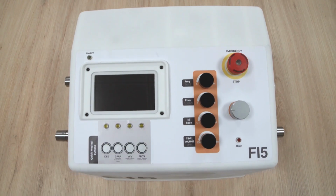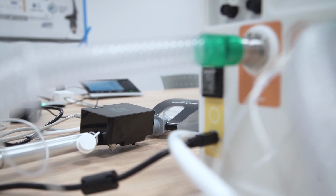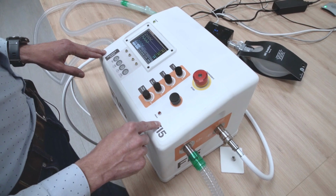FI5 is a project, a joint collaboration between Ferrari and IIT for the development of a ventilator, specifically designed for the current outbreak of COVID-19. One of the peculiarities of this device is that it is capable of working not only with the standard non-invasive mask, but also with full face masks and helmets. Those two are particularly comfortable for the patient.